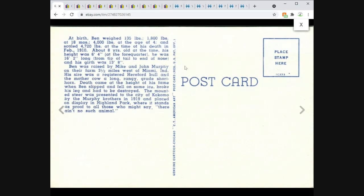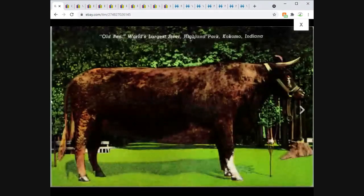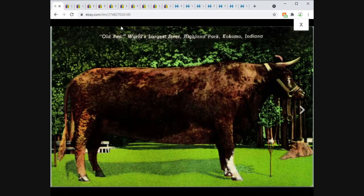18 months, 4,000 pounds. At the age of 4 years, 7 months, 5,000 pounds. That's a big cow. At the time of his death in 1910, about 8 years old. Wow. His height was 6'4". At the forequarter, he was 16 feet, 2 inches long from head. Wow. And his girth was, wow. Yeah, that cow's got some girth. You learn some stuff every day.